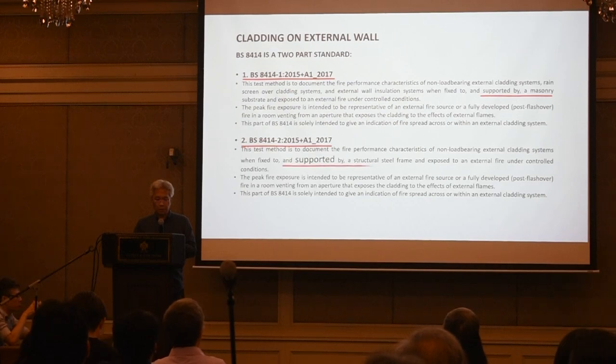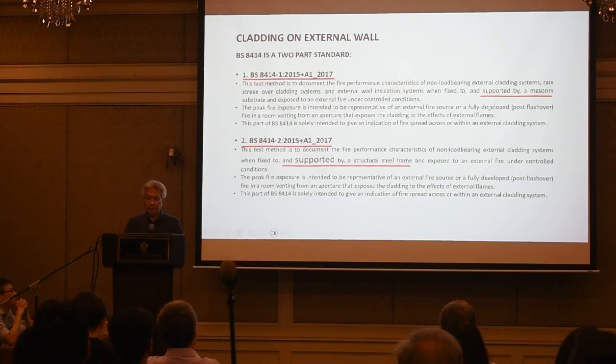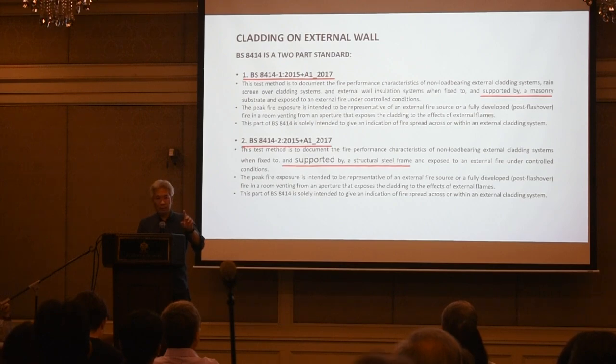Whereas Part 2 is for a system that's supported by a structural steel frame. So now, what exactly is this definition? When they say supported by masonry substrate, what it means is that this cladding, or this system that you're trying to test, forms an external cladding to your wall, which is already a protected wall surface.